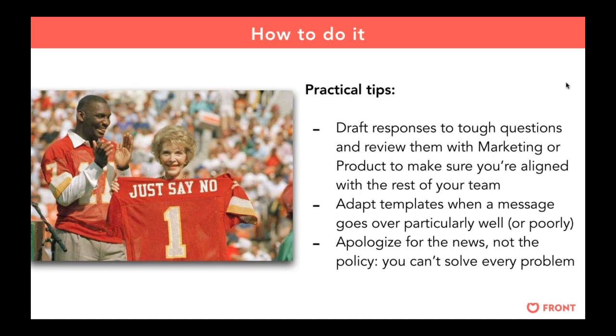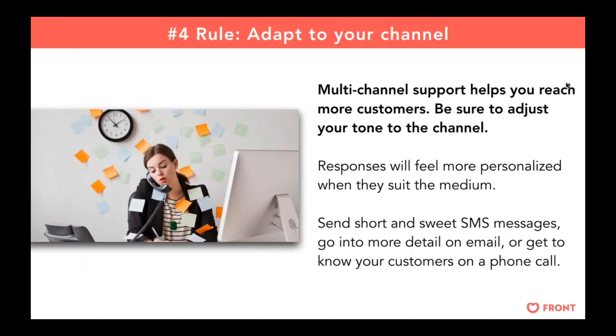Now, most importantly, apologize for the news or the frustration, but not the policy or the reason behind it. You can't solve every problem, and there will be times where you're not able to solve things for the customer in a satisfying way. The best thing that you can do at that point is be as helpful as possible by providing them with an explanation as well as any potential alternatives for them.